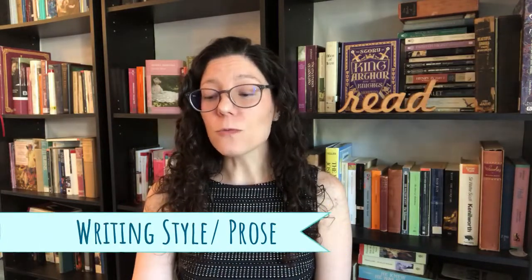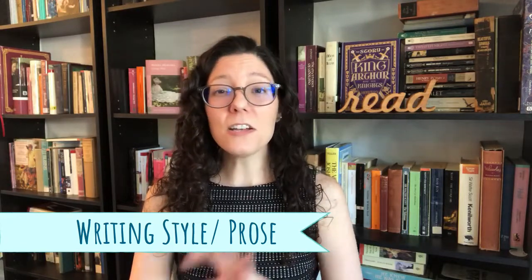Our next category is writing style or prose. I also have 5 contenders for this one. The first one is Charlotte Bronte. She has a very emotional writing style. Wilkie Collins has a really exciting type of writing style, just very in the moment. William Thackeray has a descriptive style that really puts you into the scene. Sir Arthur Conan Doyle has a very straightforward style, just telling the story like it is and no extra frills. And Elizabeth Gaskell has a very meaningful writing style. Every little detail has meaning.